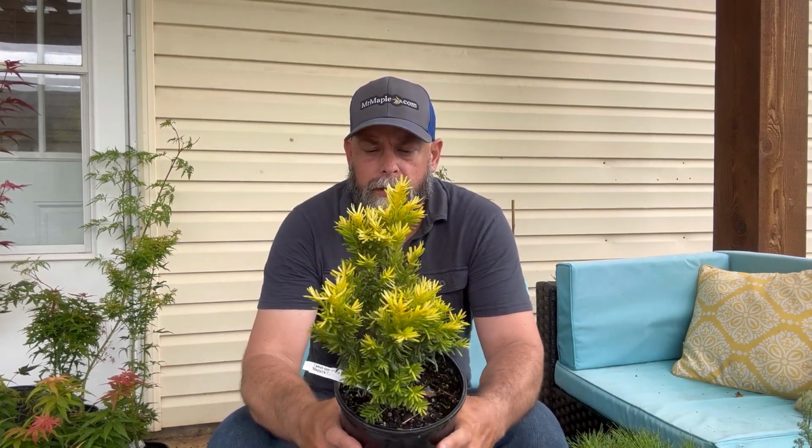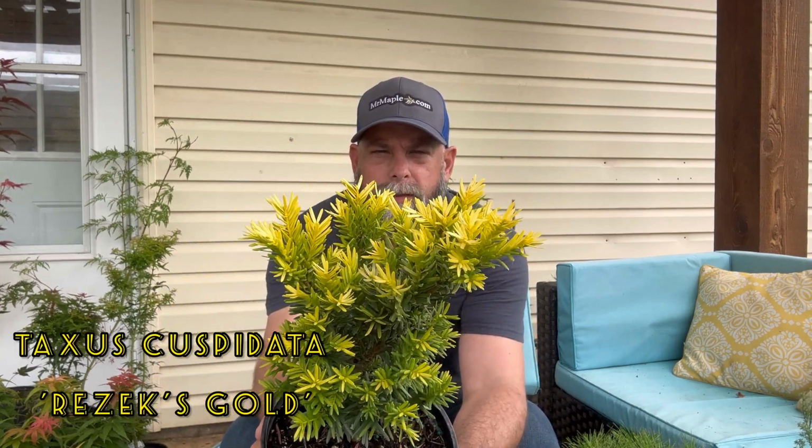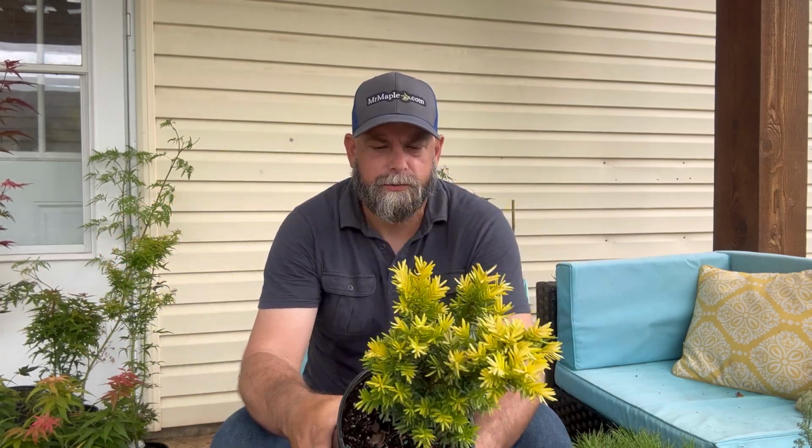All right, the first one I'm going to show you is a Japanese yew. This is called Resix Gold. And as you can see, it's got the gold color on there. This is one that's probably going to want more shade. I think there's some taxus that do want more sun to hold some of that gold color, but I'm going to give it a little bit more shade starting out and see how it likes it. I believe the specs were 3 to 4 foot tall, maybe 4 to 5 foot wide. So maybe a little bit wider than it is tall.